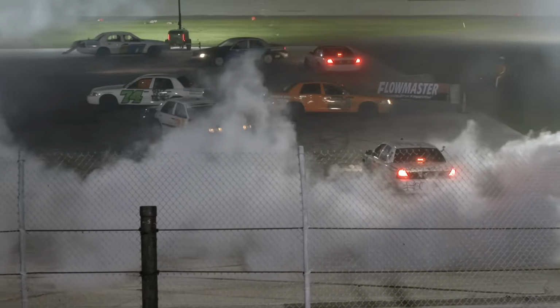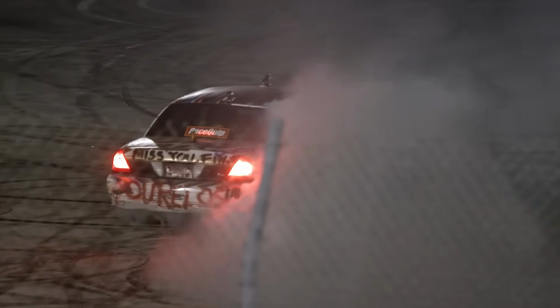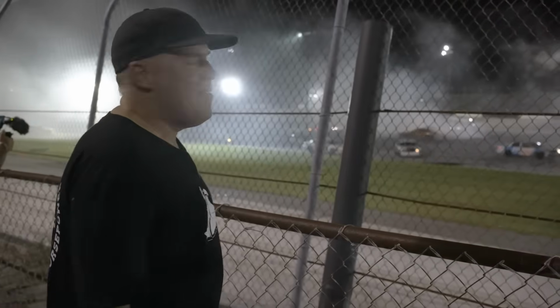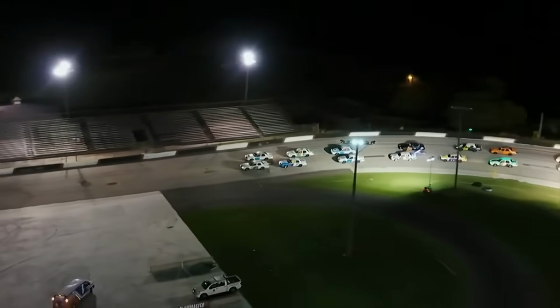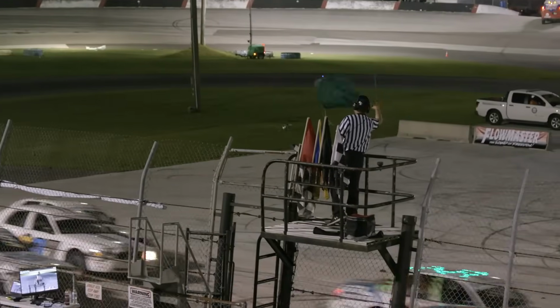Man, this has devolved into nothing but a massive demo derby burnout contest. Oh, there's Tom Bailey entering the fray right now. Man, this has been fun. That was virtually the best time I have ever had on Roadkill, man. This is an event where losing is winning.